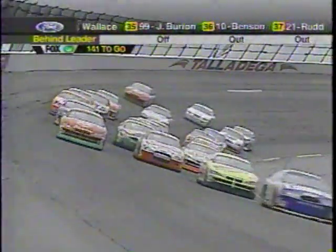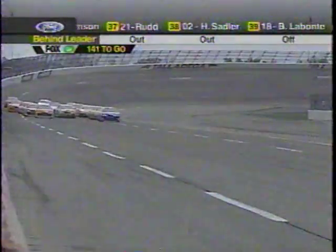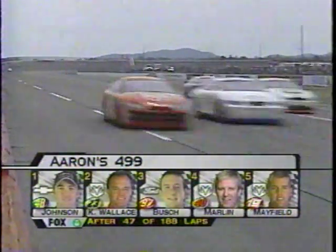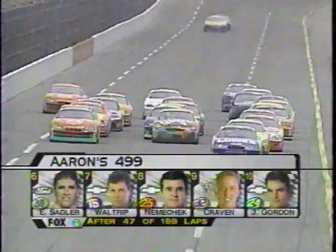12 seconds back to Junior from the leader, Jimmy Johnson. Kenny Wallace second, Kurt Busch third, Sterling Marlin and Jeremy Mayfield, in the Aaron's 499 on Fox.